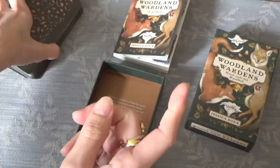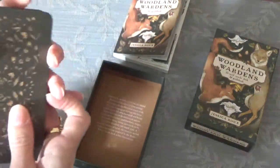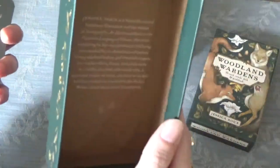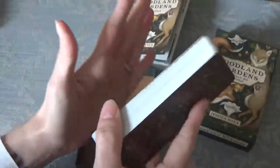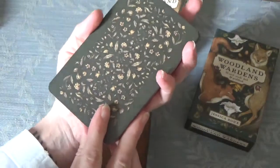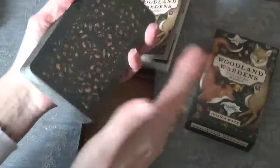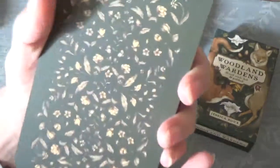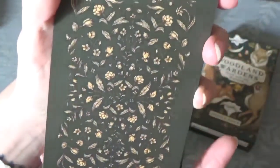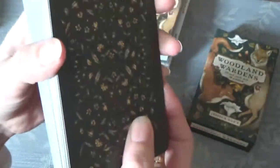And now the cards. So for Oracle cards, they are not too big, which I was so happy about. I really like oracles that come in 2 boxes like this that are not too big. I have average size hands, but some of my tarot decks are about this size, the ones that are not standard. So it's slightly wider, but it's not tall, so they can be shuffled really nicely, which is a big plus for me. The back of the cards is that beautiful dark green with the flowers in sepia color, honey color, which I love.